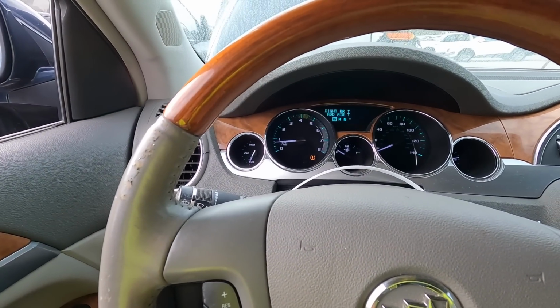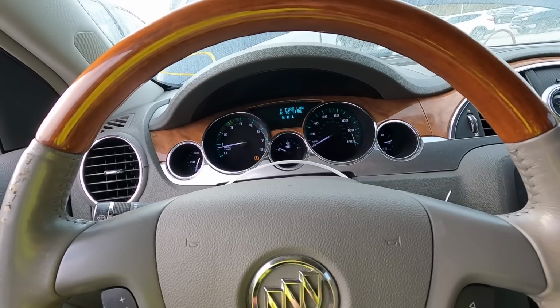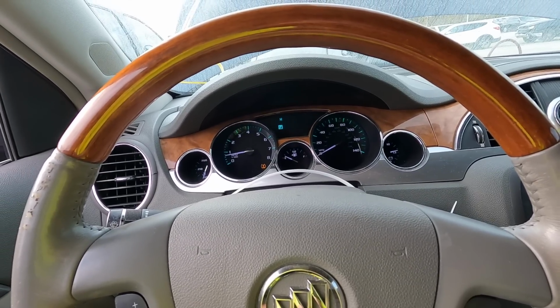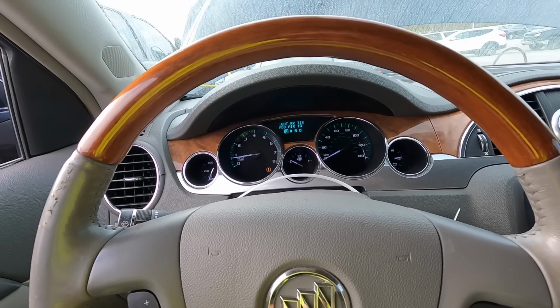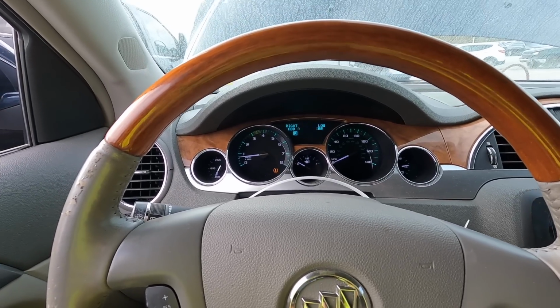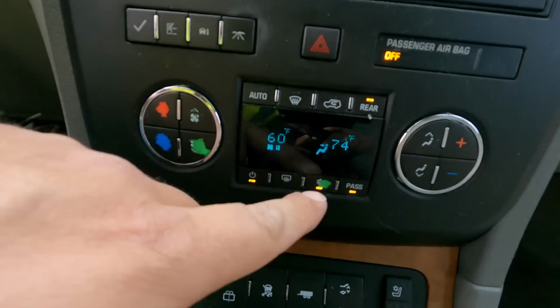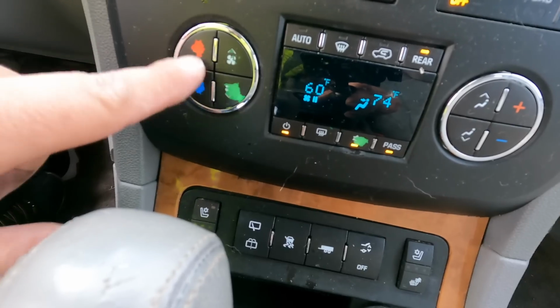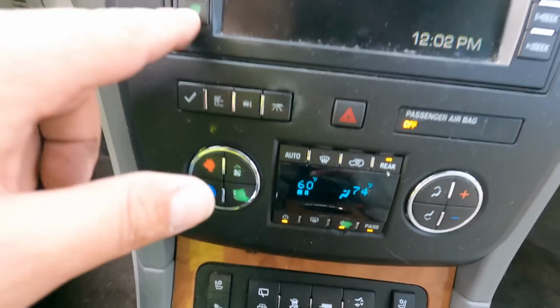I don't think the air conditioning works at all. I don't feel anything coming out of that, but regardless, it doesn't really matter. This thing is... Oh, there's the AC. Found it. I didn't have the AC button pushed, and I couldn't see it because this is typical of these older GMs. All of the writing comes off, so you can't see what you're supposed to push.